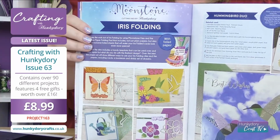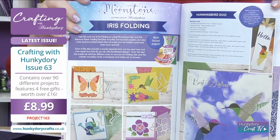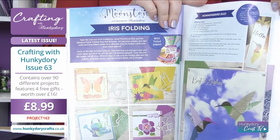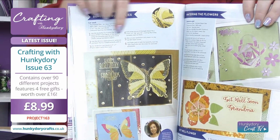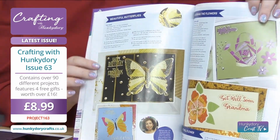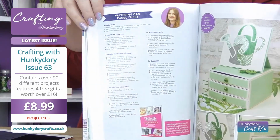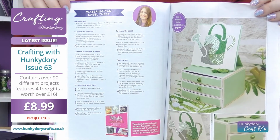So in here, you're going to get some projects made using the iris folding selection. So you can see here all sorts of ideas. Look at that butterfly. Oh, that looks amazing. Who's made that? Cats. That's gorgeous. I love that. So lots and lots of different ideas in here. Whose is this, Natalie? Oh yeah, we went a bit fancy with that one.